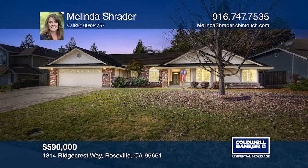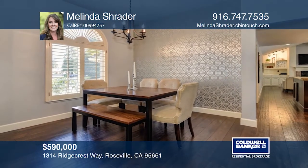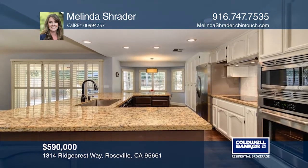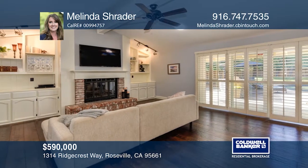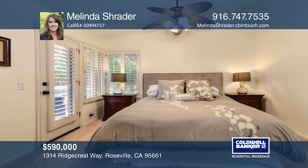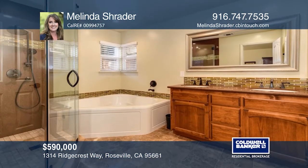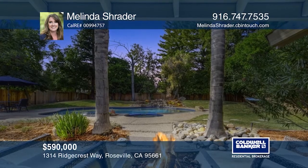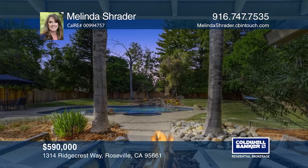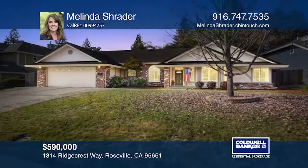This prestigious Huntington Oaks single-story home located in the heart of East Roseville sits on over 1/4 acre lot. The interior has been updated with a stunning kitchen that boasts granite counters, stainless steel appliances, and opens to the family room with a fireplace. The romantic master suite has a beautifully appointed ensuite bathroom. The backyard has a built-in pool and spa, plus an outdoor barbecue island. Call Melinda Schrader for a private showing.